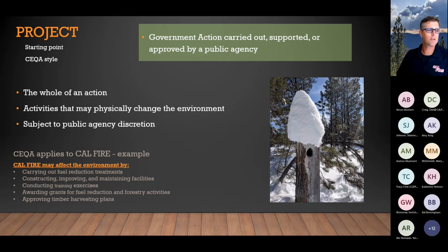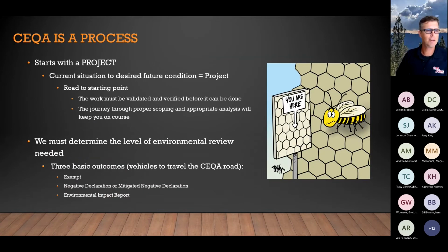How we address that is how we walk through the CEQA process to make sure we're compliant. Again, a lot of this will be repeated, so I will try not to bore everybody, but it's a process. When we understand we're moving from point A to point B, our current situation to our desired future condition, that's our project, right? We're trying to get through this and do the appropriate analysis. So what is that analysis? What does that look like? How do we get there? And how do we do that?